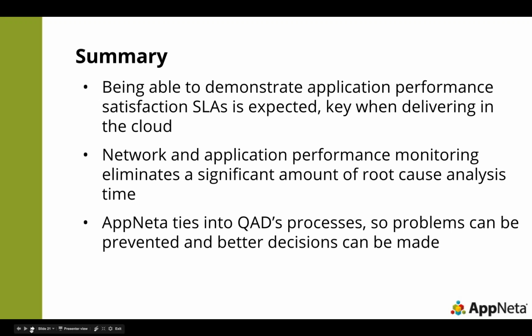SLAs. Using AppNeta, the network and application performance monitoring, eliminates a significant amount of root cause analysis time. So if somebody puts in a call and says, hey, I'm having a performance issue, knowing where we're not having to look is very good as well. So we're saving a lot of time there.